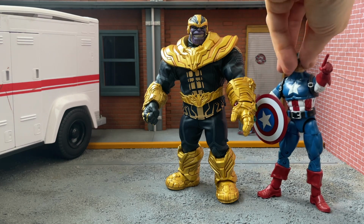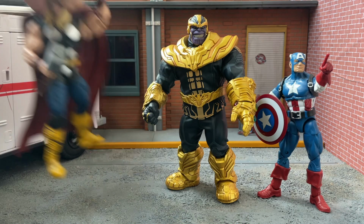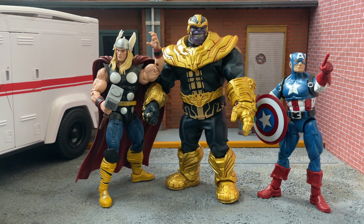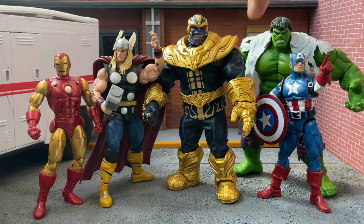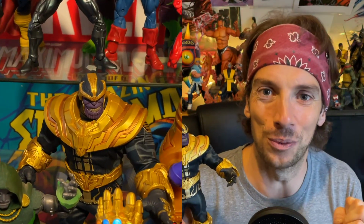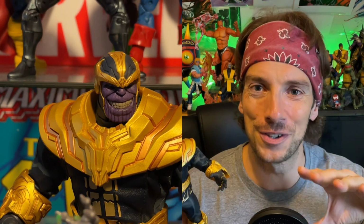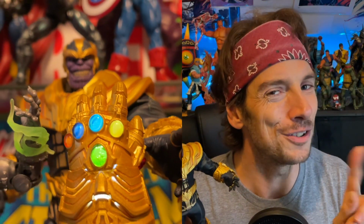I'm being honest. It's very easy to gush over a figure when you first get it. Lord knows I do. But I'll say it, the actual attachment for the Infinity Gauntlet, garbage. But I managed to kind of remedy that, to an extent, by displaying him reaching out for the Infinity Gauntlet, which is resting on a pedestal. And that looks really cool. So I'm kind of happy that I was forced to make that change, because it works really well. But the fact I was forced to make it, not good, Mezco.